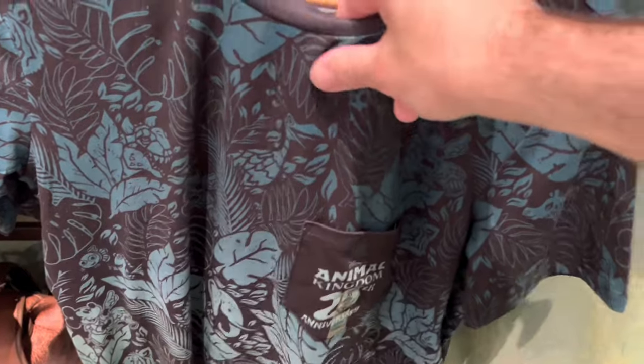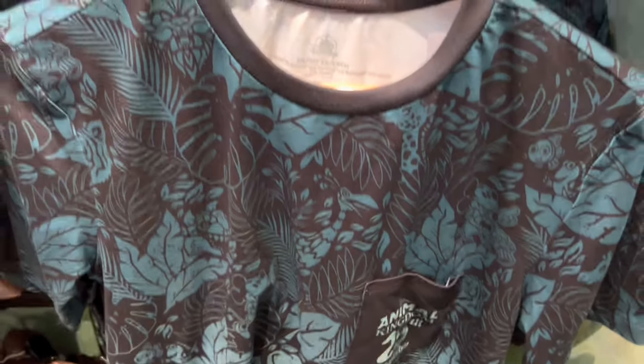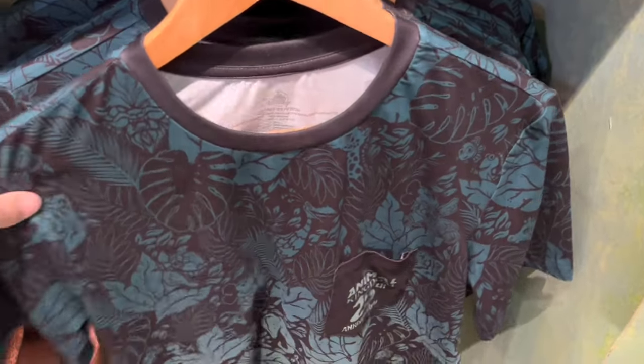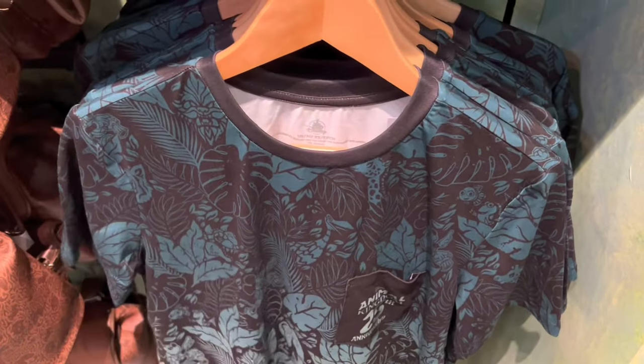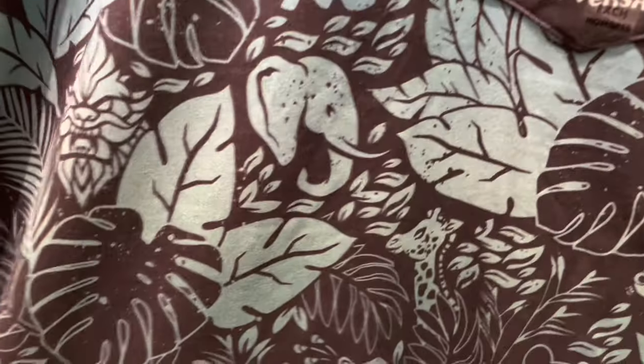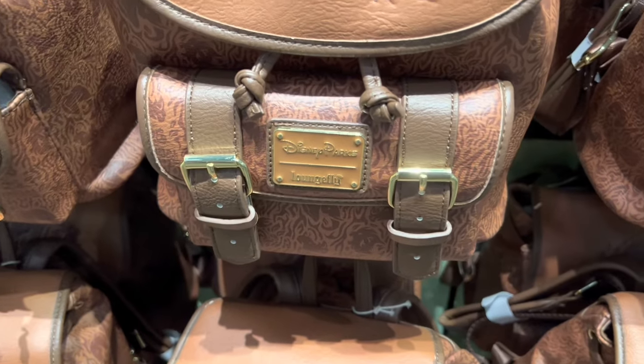I will say this is a very soft, breathable material, almost like a swim shirt. This would definitely be nice in the Florida sun. The tank also has this material, so keep that in mind. Looking at some of the detail of the shirt, you can see not only a lot of animals, but some characters like Mickey, the Yeti, there's Dory and Nemo, there's a lot of cute stuff. Kevin from Up.